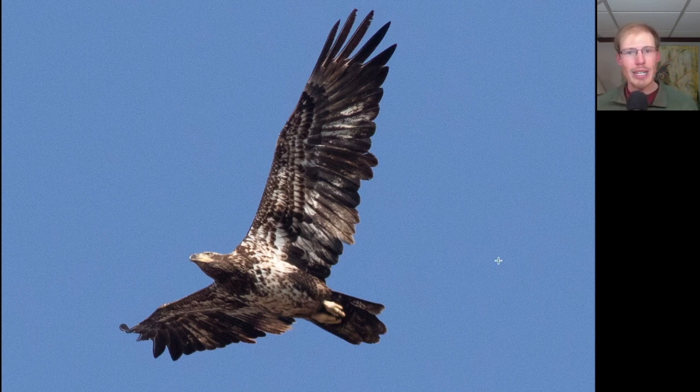So immature bald eagle, but how do we tell the exact age? Well, we see a lot of white on the underside of the body, and that's usually a sign of the second and third year bald eagles. Another thing we can look at is the trailing edge to the wing, and this is sort of an uneven trailing edge to the wing. We see two different ages of feathers.